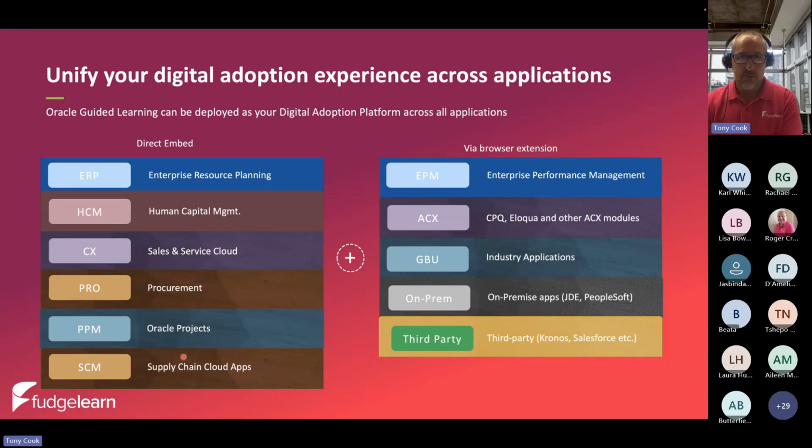Now, if you are a premium customer, you can then via a browser extension extend out to applications such as EPM, some of the acquired products such as CPQ and Eloqua, and any of the industry specifics, as well as HTML-based on-premise apps such as JD Edwards and PeopleSoft. What you are able to do, as long as the majority of your guides are Fusion related, you can then extend these out to third-party applications as part of an end-to-end process. So you can reside from Fusion, go out to a third-party product, and then back into Fusion, for example, as an end-to-end process.